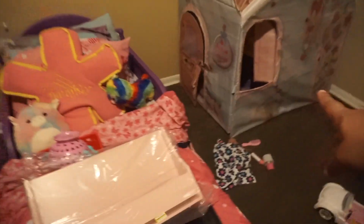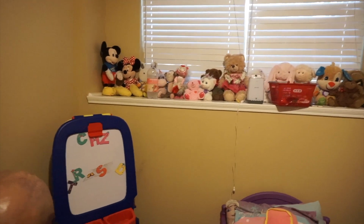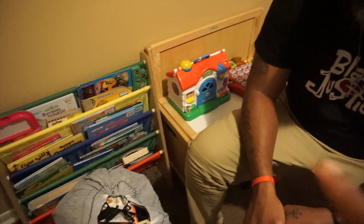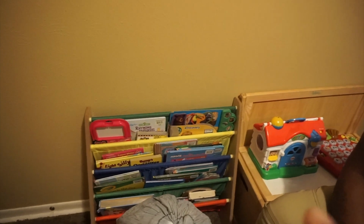Daddy's gonna hang that up. Her little house, her bed. We put all her stuffed animals up there. A little easel, her name, her toy box is here, and her books are here. But I definitely want to find another book thing, because like I said, that one's barely holding all her stuff.